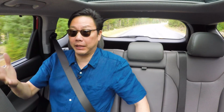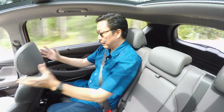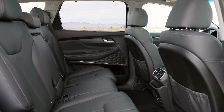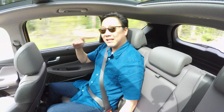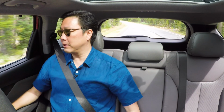Not only is the Hyundai Santa Fe driver friendly, it's also family and passenger friendly. I'm 5'10" and I have plenty of headroom. This seat is actually set further back, probably for a 6-footer, and I still have tons of foot and leg room and knee room too. It's really quite nice. And like a lot of SUVs, the second row is slightly elevated from the first row, so you get a better view outward. You don't feel claustrophobic, and these windows give you a good view outward too, so you don't feel like you're missing out on all the action.